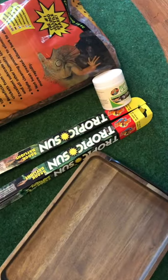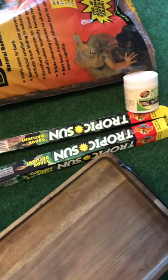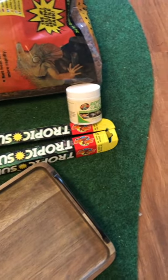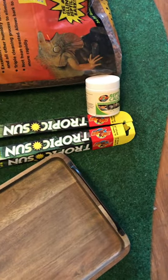Had to order these bulbs off of Amazon. They were like $16 each. They only have them online, I just needed 24 inch bulbs and a lot of the stores are not carrying those. So I had to order them.